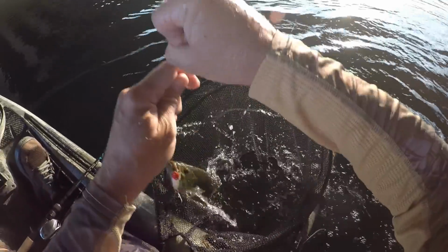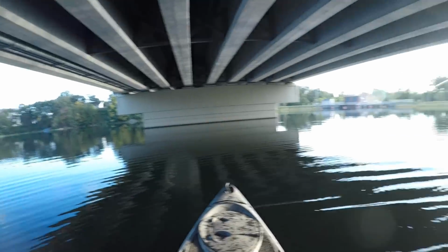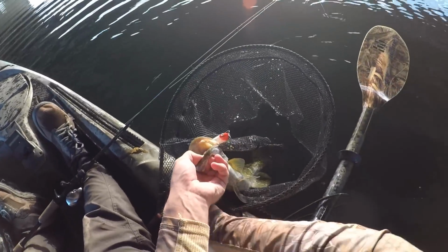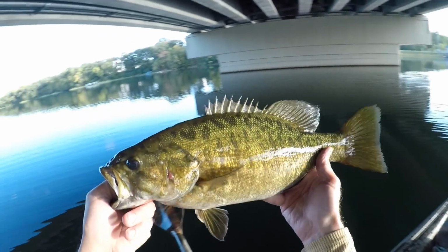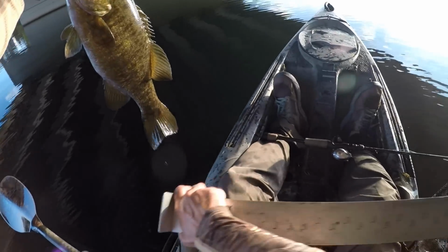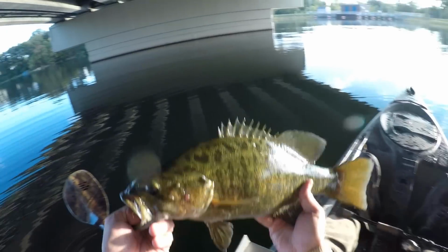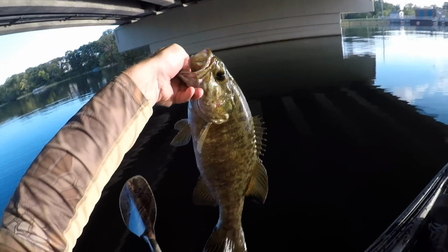Well, I'm starting to lose hope that I was going to find much down here on this end of the reservoir. I made my way down to the bridge, pretty much fished my way all along the shoreline. Finally, I found one willing to come up and smash that spook. Wow, look at that fish. Super thick smallmouth bass. We'll get a length on that one. Not the longest one today, but that's probably the heaviest one of the day. Beauty. Underneath the bridge. I'll take it.